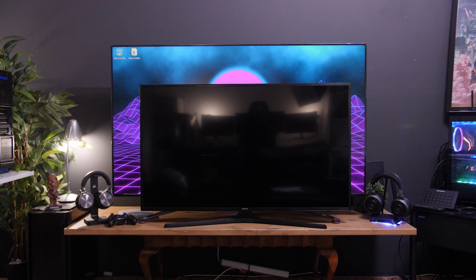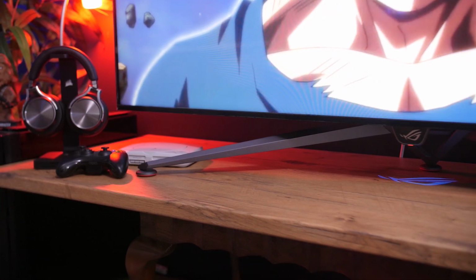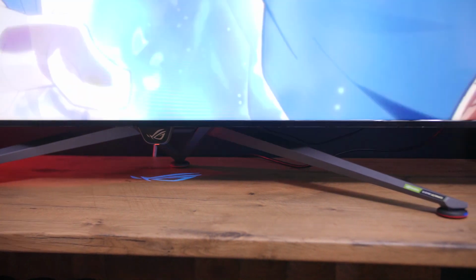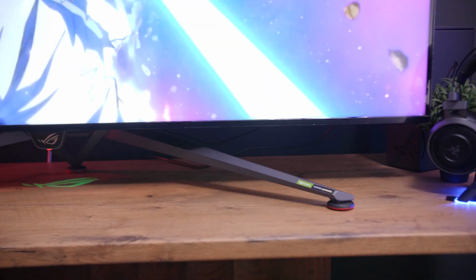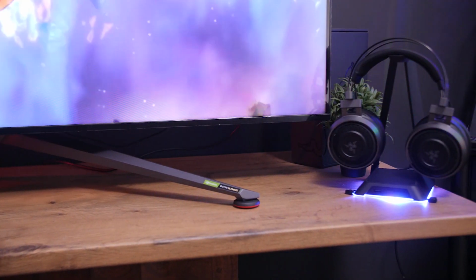Again, it is a bit on the thicker side as well, so it's not going to be one of those thin wallpaper TVs. But luckily, if you are going to just put it on a stand, it does have some really nice legs, which we usually see in some of ROG's monitors. However, these legs do look a lot more subtle compared to some of their other ROG monitor legs. So I do actually really like them.